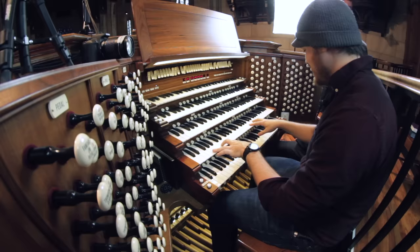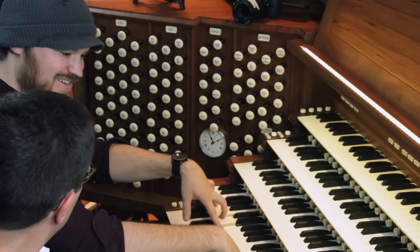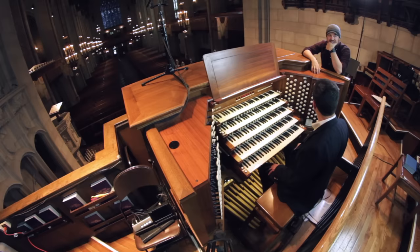That's cool. Do you do that while you hold the chord and then go through the presets? Yeah, let's try that again. That's so cool. Wow, awesome. Can we see the inside of the organ? Yeah, I'm happy to take you up in the pipe chamber.